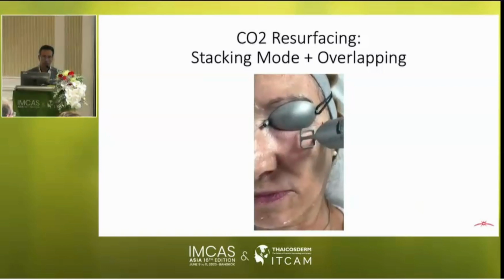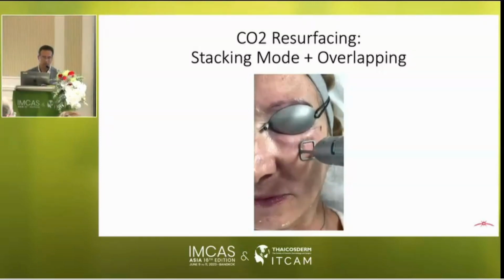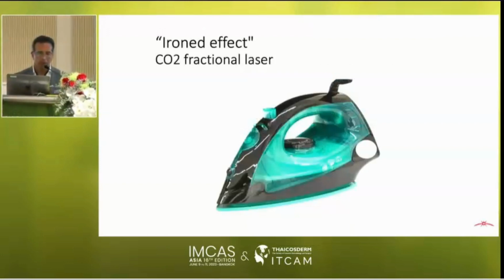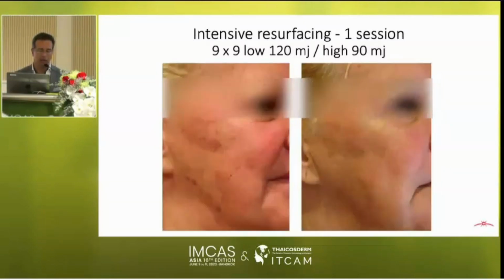As you can see here, I made a stacking mode and an overlapping of 50% in each pass. Because I look for that iron effect, similar to if you pass the iron over the folds in a t-shirt or the shirt, when I'm doing that over the face of my patient. As you can see here, it was successful not only to erase all the pigmentation, at the same time it reduced a lot the wrinkles around the periorbital area. Only one session, but really aggressive parameters, as you can see here, 120 millijoules in the deeper part of the skin.